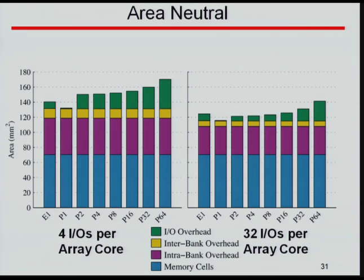I wanted to stress that energy is not the only thing, especially in DRAM. The area efficiency, the memory cell area compared to the peripherals, is very important. So we wanted to show that these techniques don't blow up your area efficiency. Here we show 4 IOs per array core, which is if you don't shrink the page size. We see that bringing photonics in helps you, because you're not bump limited on the IO circuits. You can get a smaller footprint.